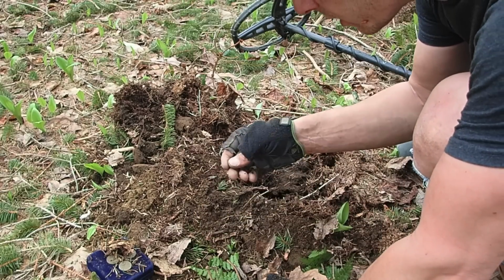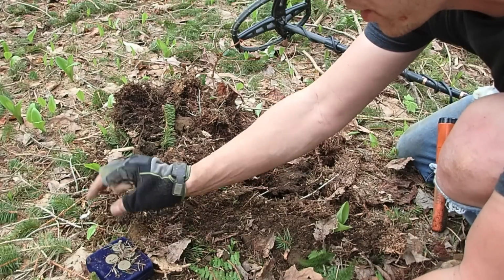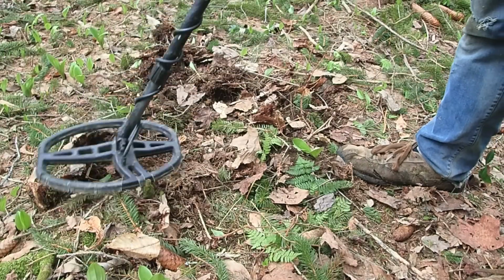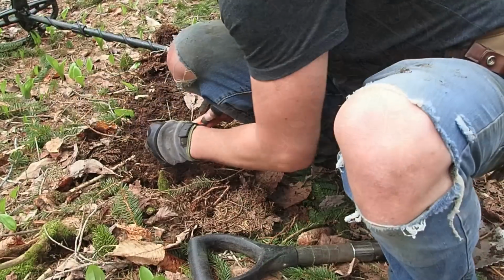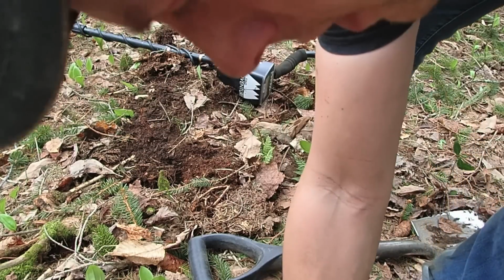Another small cent. It's either going to be a wheat penny or an Indian head cent. Is there any more? Let's get another one over here. Another one. That one's another Indian head cent.